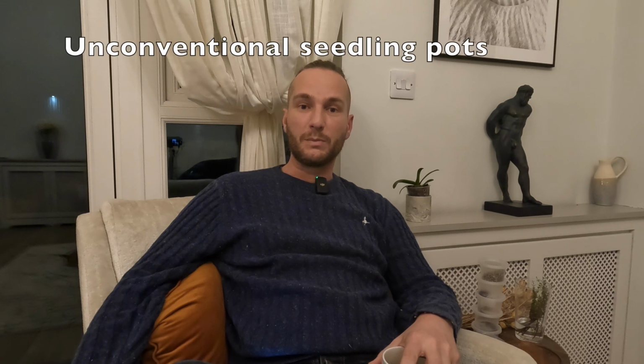My next tip is slightly more unconventional, but pots in your garden or pots for seedlings. Use your toilet rolls. These are great for planting on or seeding directly into, and you don't have to actually change the pot. You can plant these straight into your garden. They will rot naturally into the soil.